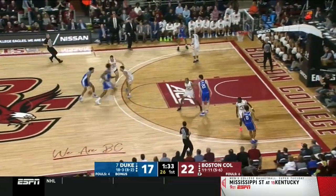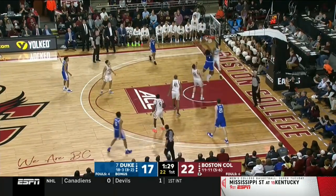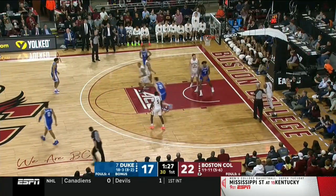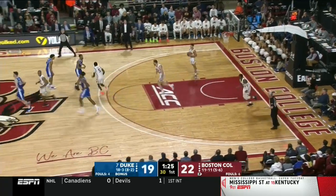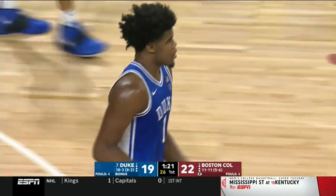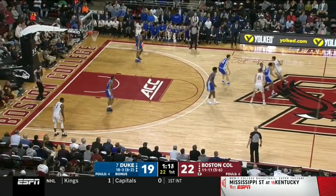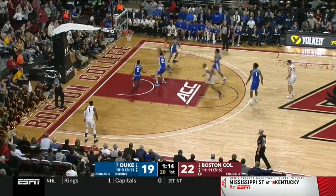And Popovich knew he was in trouble the whole time there. A look of frustration on the face coming back. Now he's in trouble defensively. Carey right underneath the bucket. That's an and-one, Carey has 9. That's a high-level finish. Again, feeling defenders, he just kind of changes his direction in the air and soft touch around the rim.